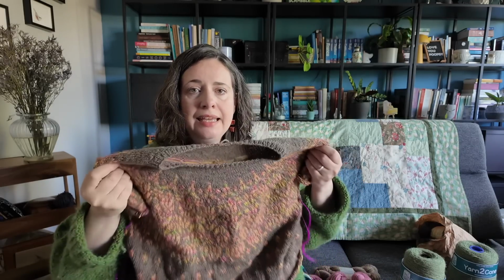I'd say I'm a good 3.5 to 4 centimetres out on my gauge, which is a little bit frustrating. It does mean that my colour work is going to stop a bit sooner.